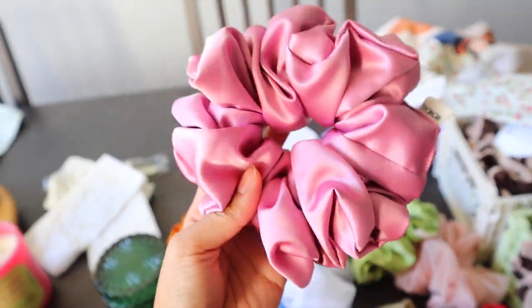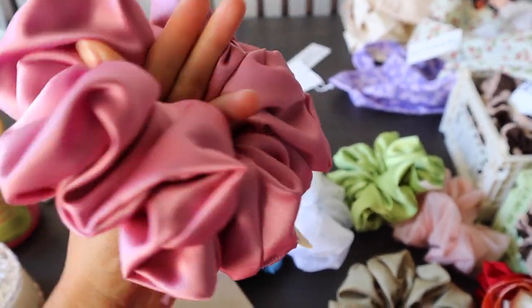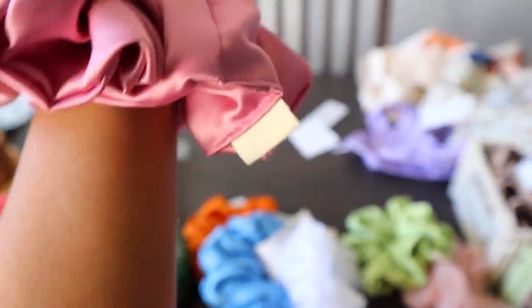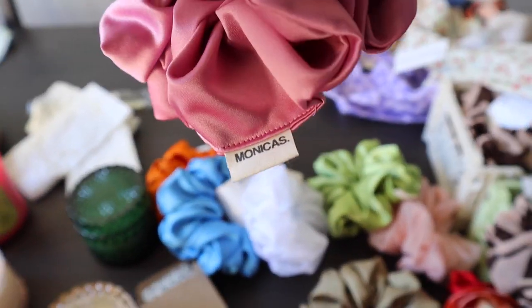I feel like I definitely got the ratio down with how long the scrunchies should be to make them scrunch the exact right way. And I love my little tags. On the other side, it says Monica's. Just so cute. Colorful tote bags, which I love. I already took pictures of all of my latte related candles, so I don't have them out right now. Oh, I also took pictures of all my earrings.